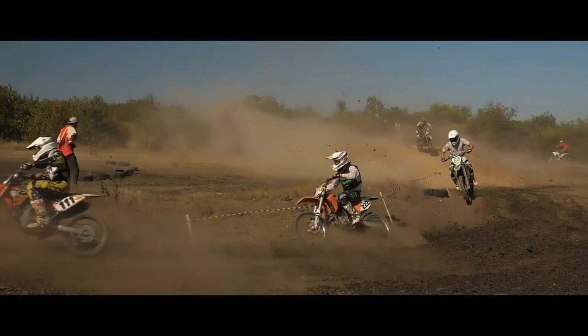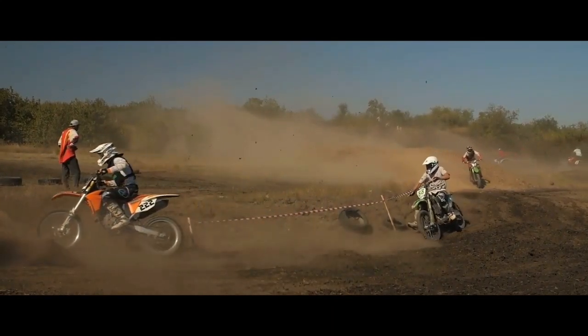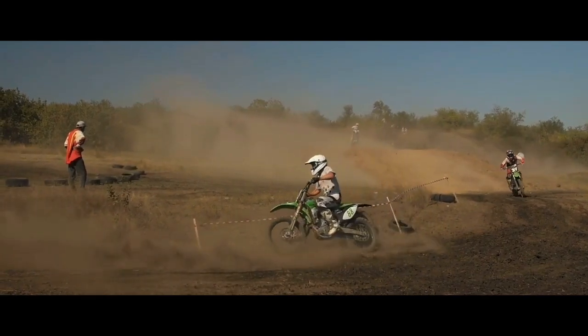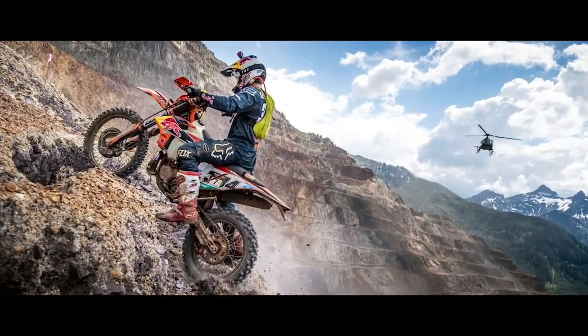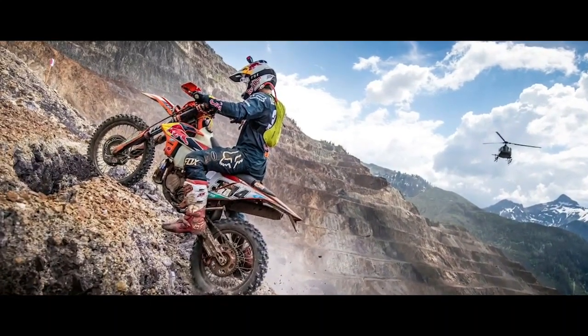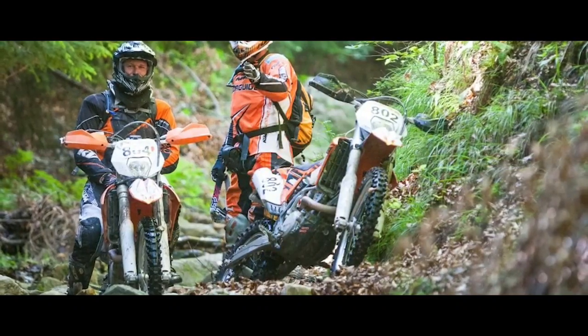The history of the dirt bike can be traced back to the days when riders wanted to tackle the toughest trails and obstacles, and manufacturers began developing bikes specifically for off-road use. Dirt bikes are designed to handle the rough and rugged terrain, with features such as knobby tyres, long travel suspension and high ground clearance. They are also equipped with powerful engines that can handle the demands of off-road riding.